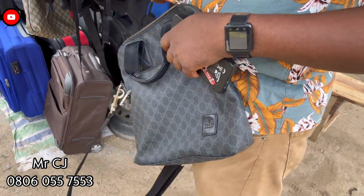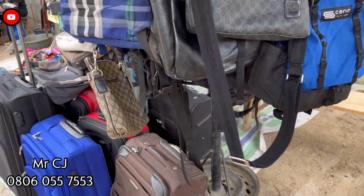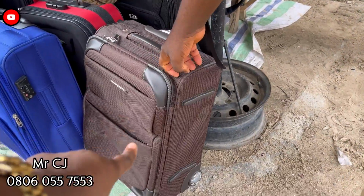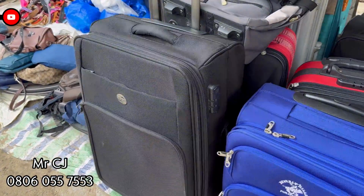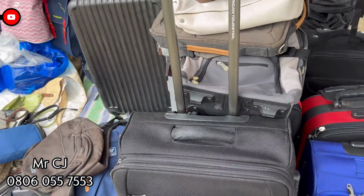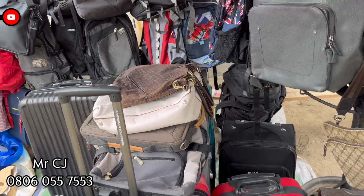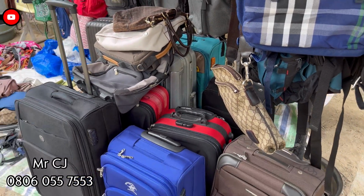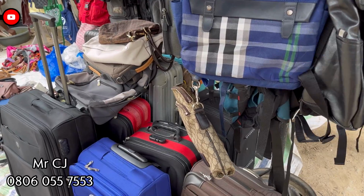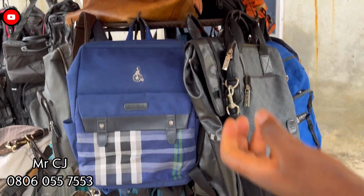Just 15,000. Okay. What of the traveling bags? How much are they? This one is 18,000. This one is 18,000. 20,000. So basically, your most expensive bag is 20,000. For now. Okay. So for now, these are the ones you have. So your own major business is this. Okay. School bags, traveling bags, designers.